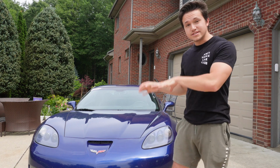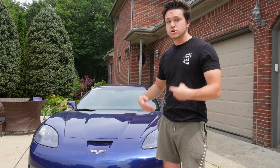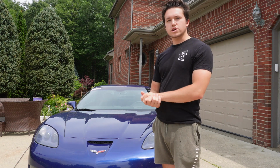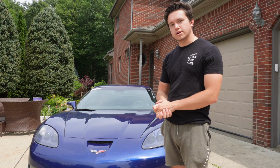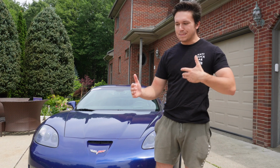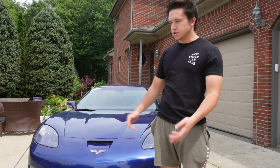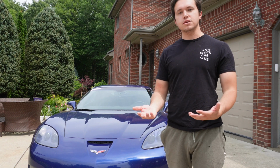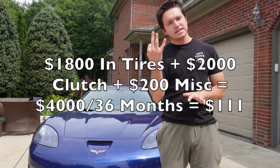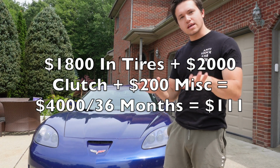The next one, the Z06 only comes in manual in this year and in this model. So you're going to have to change the clutch every once in a while. It is a wear and tear part. So for the clutch, we're going to estimate a $2,000 repair job. I'm also going to round up that cost just a little bit to take care of any miscellaneous maintenance items. Maybe you had a sensor that went bad, or you need to replace headlights or taillights, or whatever the situation may be. So we're going to assume $4,000 in maintenance every 3 years. We're going to break that down into our monthly cost. That's going to put us at $111 a month.